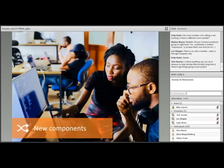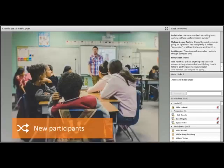I've alluded to some of the things that can change. Let's talk about the dimensions along which they might change. You might add new components to a program, particularly if it's in development. You might discover that there's a new strategy that hadn't been considered that makes the entire program more powerful, or a new technology, or a new partner or something might come along that improves the program. You may discover that there's participants you hadn't planned for, stakeholder groups.